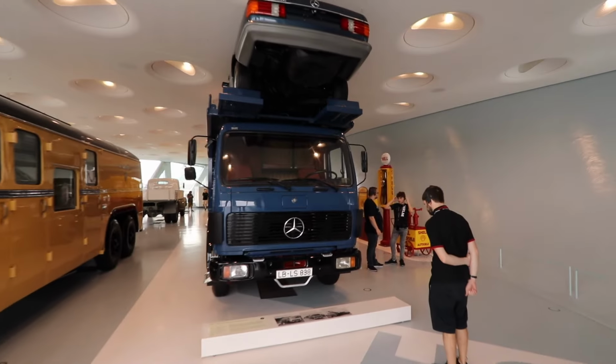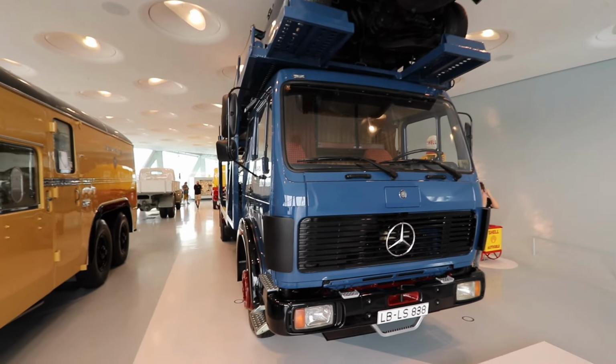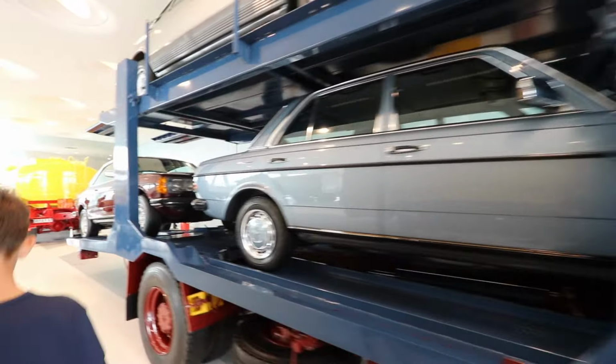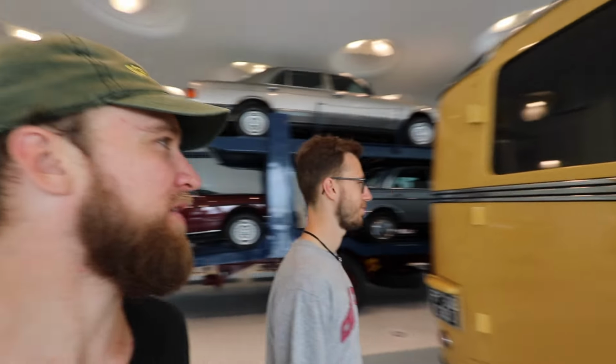And this auto transporter. What's the most interesting thing on this floor? Or one of the cool facts that you know? This bus is really cool.